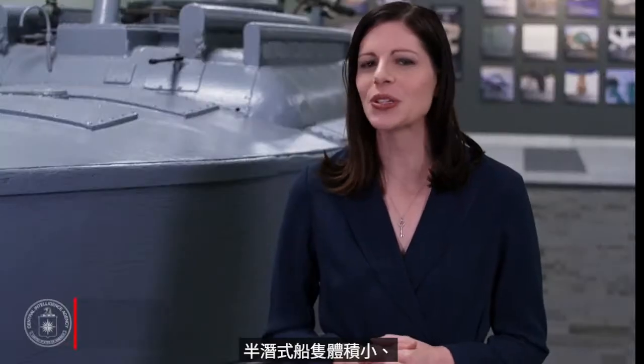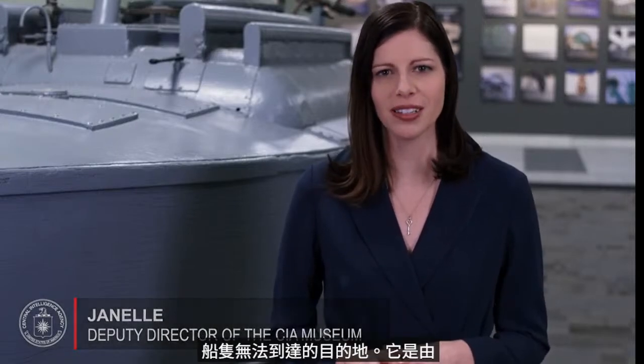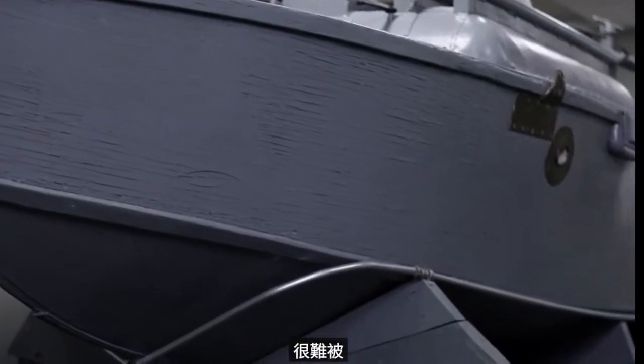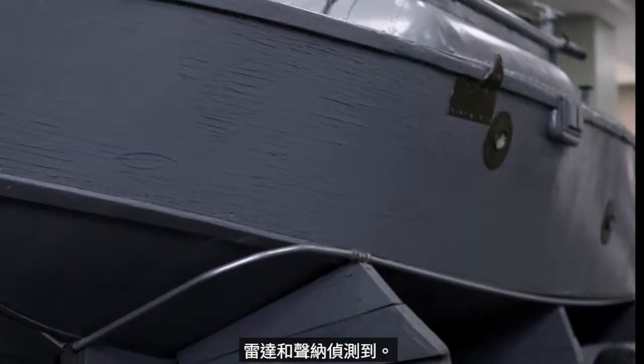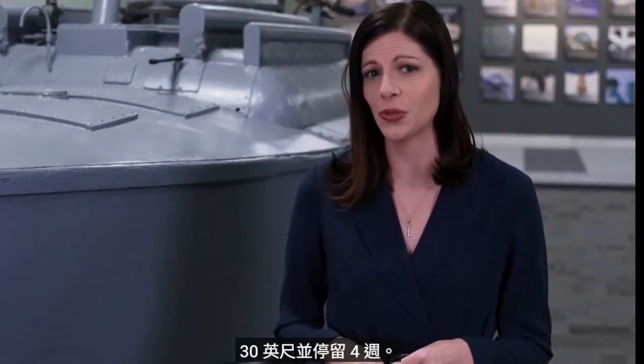The semi-submersible was small and quiet, and it could actually approach destinations that other ships could not. It was made of wood and aluminum, which made it really hard to be picked up on radar and sonar detection. It also could be sunk underwater up to 30 feet and left for 4 weeks.